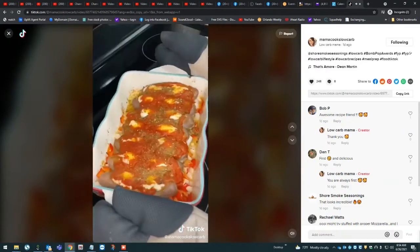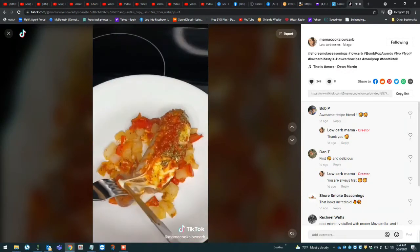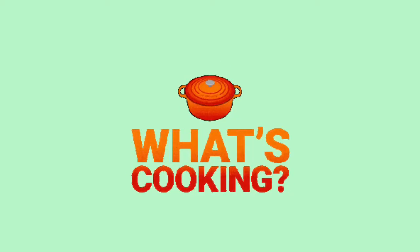Bake at 400 degrees for 40 to 45 minutes. This is so easy to just throw together and pop in your oven. And it's super tasty too. Enjoy.